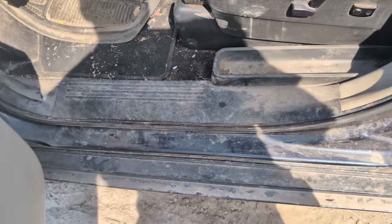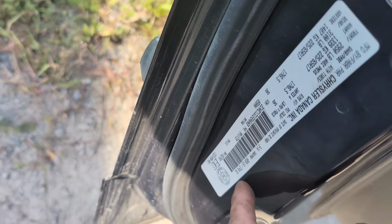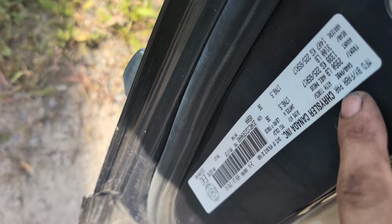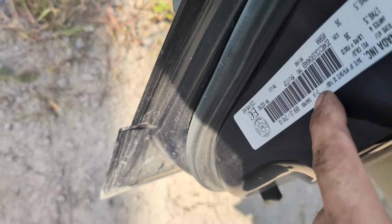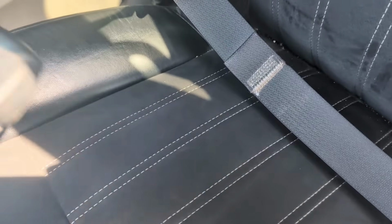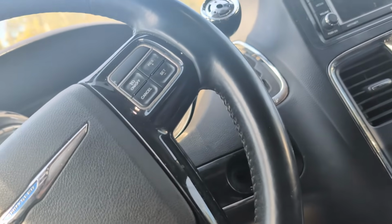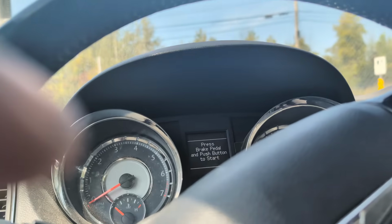All right, everybody. In this one, we have a 2014 Town and Country. Apparently this car was a drive, then it would stall out, or they would turn it off and then it wouldn't start. And now it's apparently a complete no start.